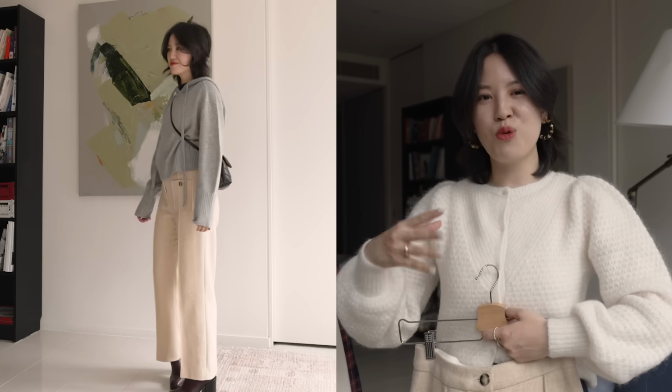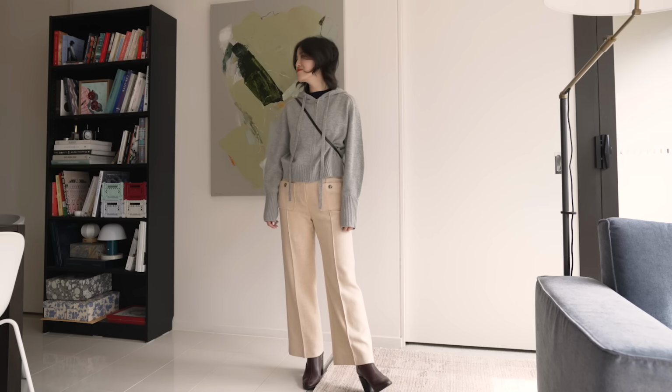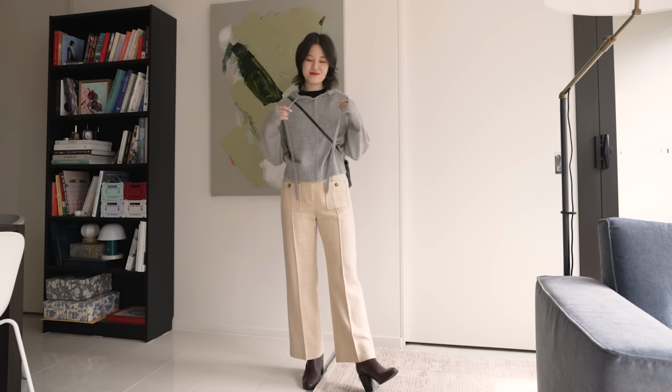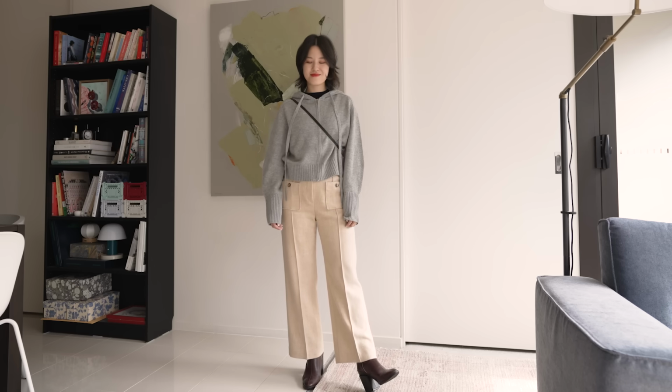Both of these pieces are very similar shape. They're both more thick, more bulky, so it'd be way too much. Instead, I might do something like this hoodie. This is a lighter material, it's got that slouch and kind of drape to it, and I think that actually pairs quite well with this pant, especially in those colder months where you do still need something warm.